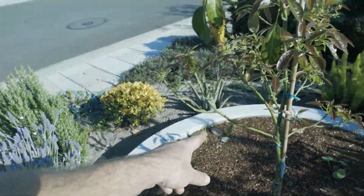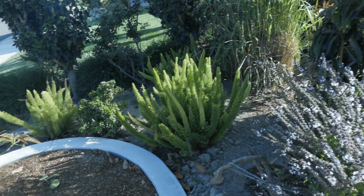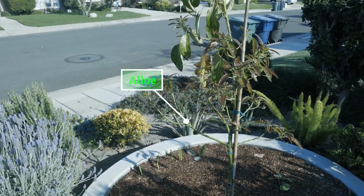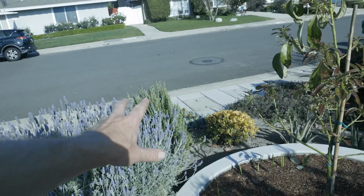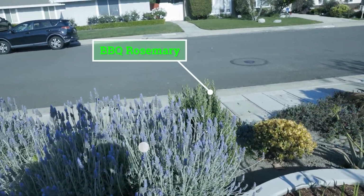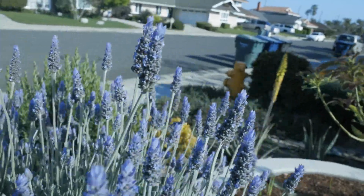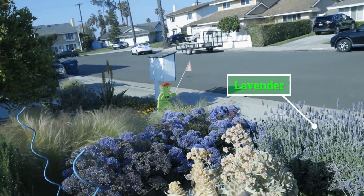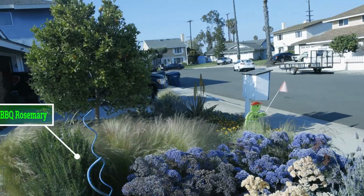These pop-ups here are just flowers, and my methodology is that if I can't eat it, I really want it to be a pollinator attractor. So you'll see a lot of flowers. We've got some rosemary. We have some lavender. As you can see, the bees love it. Some more lavender, and then anything that will pull in the pollinators.